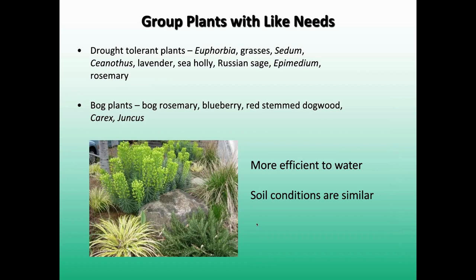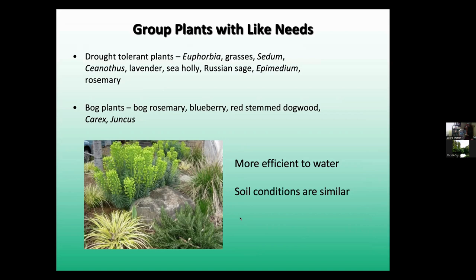And these are plant examples here, euphorbias, grasses, sedum. And there are some that are blooming now that are tall. And these are really great for late season pollinators. Ceanothus, that beautiful blue flowered shrub that we see in early summer, that is just, you know, hanging over people's rockeries, or sometimes they can be quite large in a yard. Lavender, sea holly, eryngium, Russian sage, epimediums, rosemaries, all of these love drier soils. I want to point out that they may take different conditions of sun, and we'll talk about that in a second.